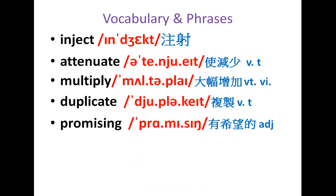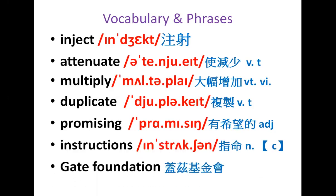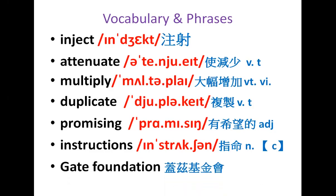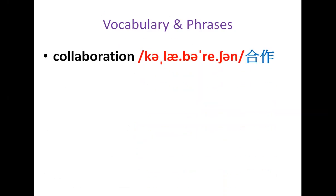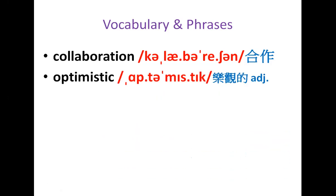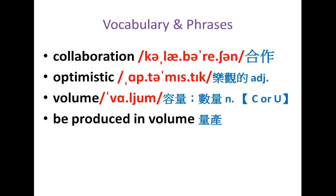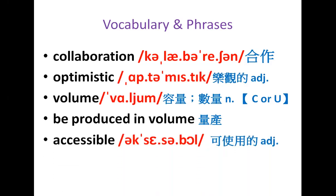Promising. Instruction. Gate foundation. Collaboration. Optimistic. Volume. Be produced in volume. Accessible.